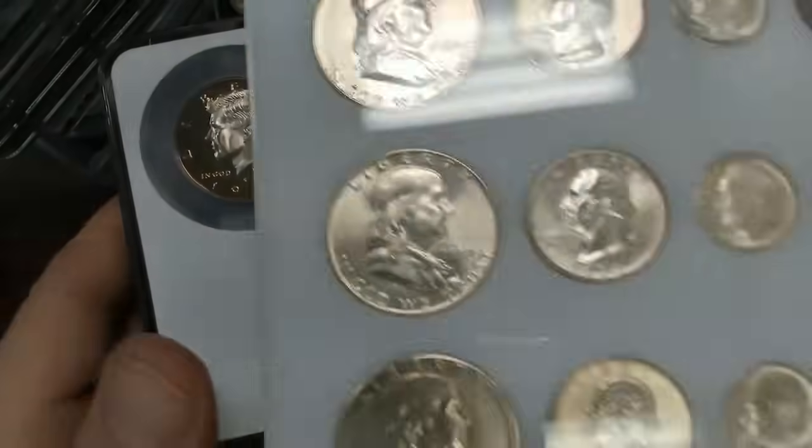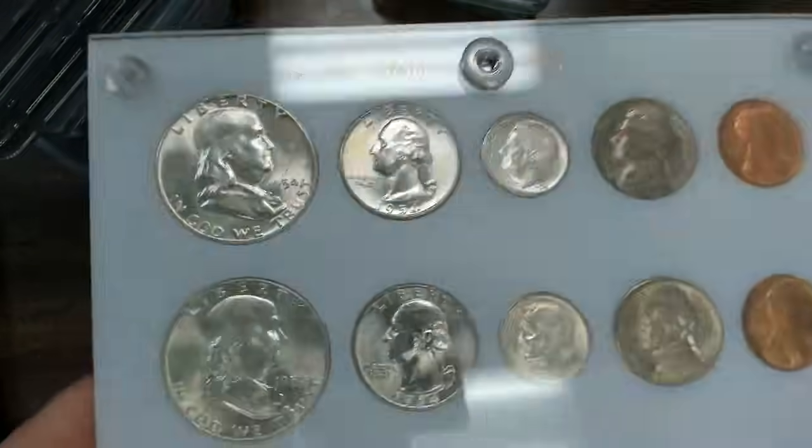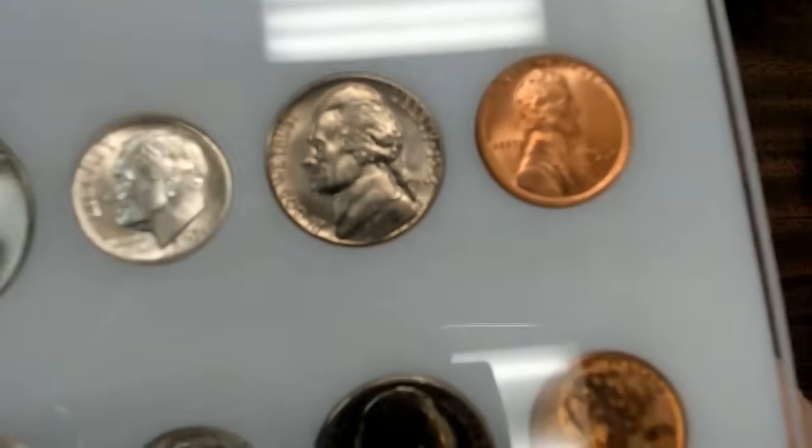So my stack's getting high here. Let me move these so you can take a look at this a little bit better. It's really nice. Just nice displays here for these.